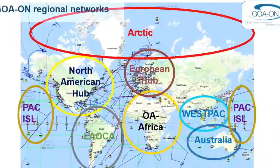Yes, I have a question with respect to regional hubs. I think language has resulted in some amount of division between the Spanish-speaking countries and the English-speaking countries, not to mention the French and the Dutch. And what we have is that when we speak about Latin America and the Caribbean, it usually does not include or is not inclusive of English-speaking countries.